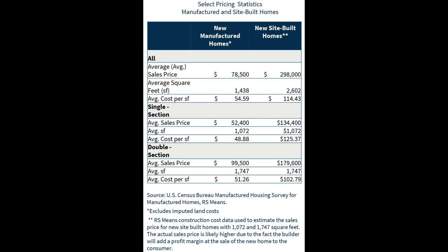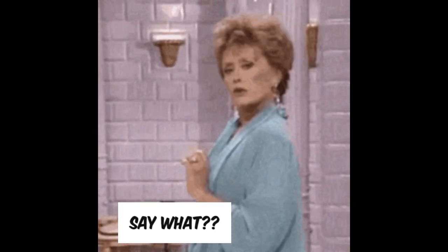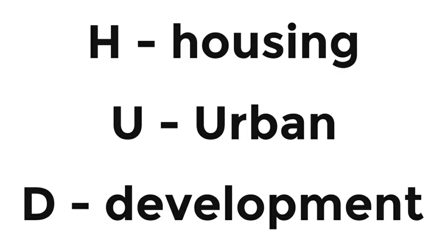Even in today's economic environment, it is still cheaper in price per square foot for a manufactured home versus a site built home. The second pro would be the energy efficiency. Today's manufactured homes are eco-friendly and energy efficient. In 1976, they adopted the new HUD code, which stands for Housing and Urban Development, which means stricter guidelines for safety and energy efficiency for modern manufactured homes.